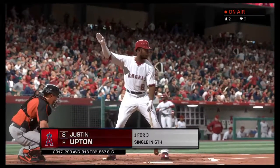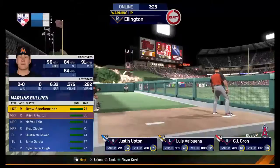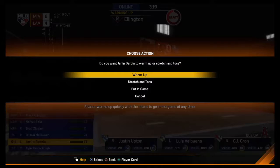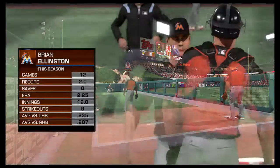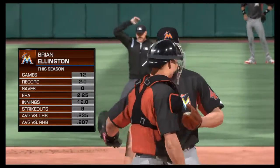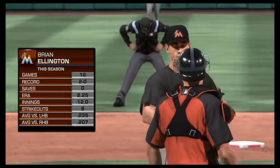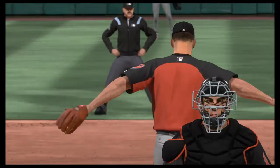So striding in, Justin Upton. He'll see what he can do leading off. Left fielder, Justin Upton. Brian Ellington is on to pitch out of the bullpen in the bottom half of the 8th. Number 49, Brian Ellington. This change for the Marlins. Now playing right field, number 10, Hunter Renfroe.